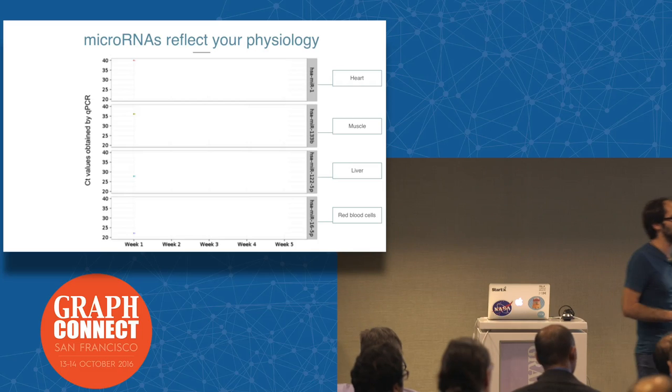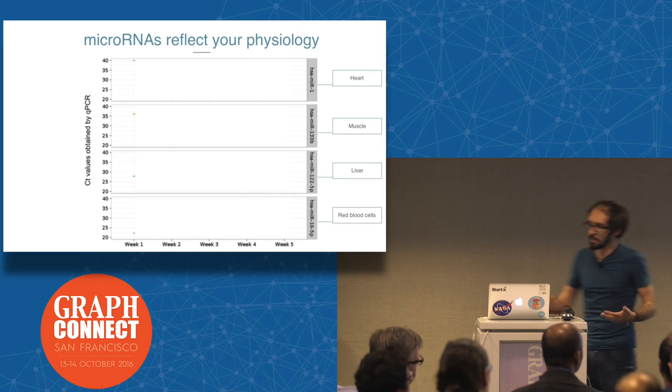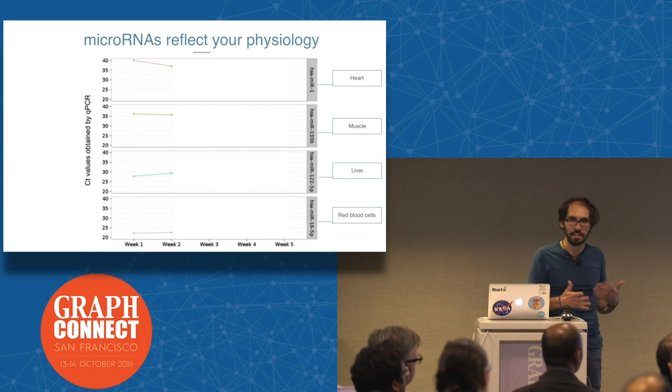So this is five weeks in my life, monitoring four different microRNAs. Here on the y-axis, you see CT values of a qPCR, which is a method for amplification. The higher the number, the less present it is. So around 35 and up is basically absence of microRNA. The lower the number means presence. So here, for example, microRNA 16, which is a red blood cell microRNA, is very present in my first week. MicroRNA 122, which is a liver microRNA, is somewhat present. And these two are practically absent in my life. And as I go on with my life, the levels stay basically the same.